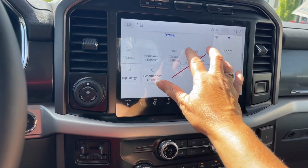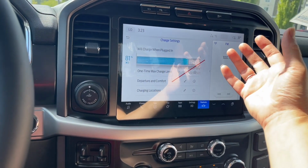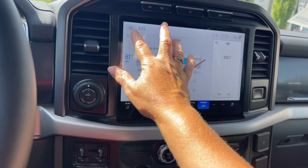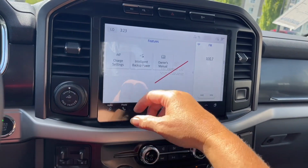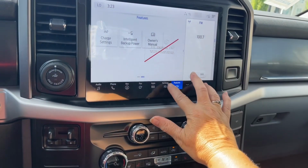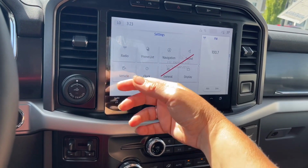You got your Pro Power on board. That's another nice one. Charge settings. So let's take a look in here. Because this is a fully electric vehicle, you want to see what your percentage is, you want to see charging locations, things like that, what your charge limit is, and so forth. Your owner's manual's there, your intelligent backup power. So you can go into these, you can go into your owner's manual, find out more about the different features that it has. And then we have our settings as well. So again, just touch on what you want. There's your navigation. You can change your clock.